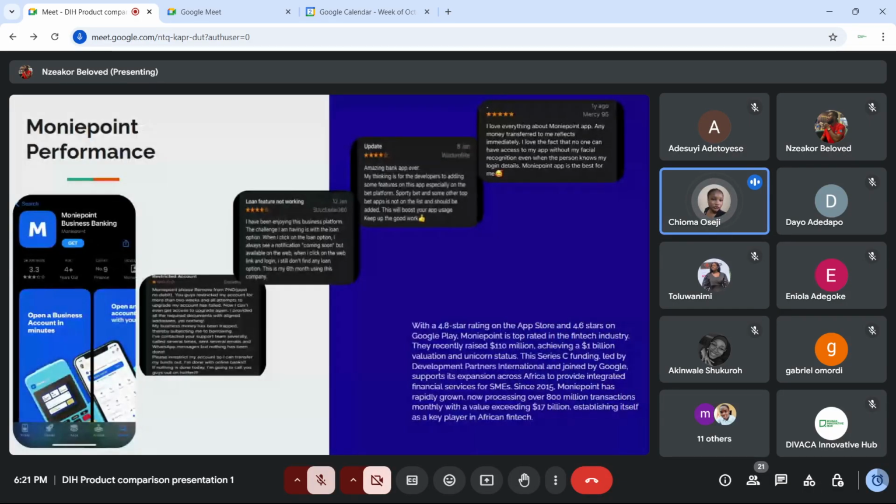As we can also see, I put in reviews from users for Money Points, where we have bad reviews and suggestions too. And we can see the funding that Money Points recently received, on the right side.